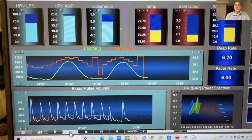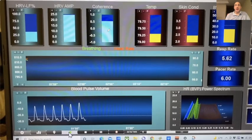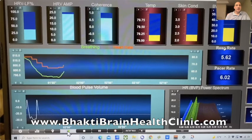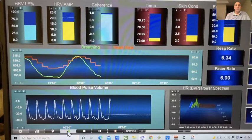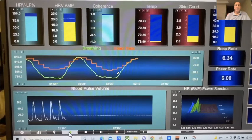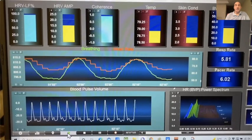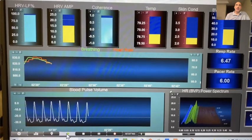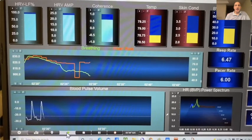Now, if we were only looking at coherence, we might think this person is still doing okay, but having temperature and skin conductivity and blood volume pulse gives us an indication that this system is under distress. Coming up here shortly, you're going to start to notice this green trace, which is their respiration, and this red trace, which is their heart rate variability, are going to start to diverge quite extremely. And that is the moment at which I ask them to evoke the memory of the last time they were not able to sleep at night. And we see that happening right now.